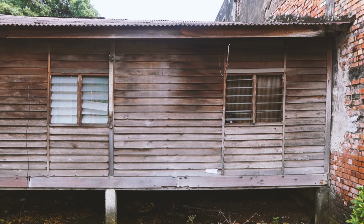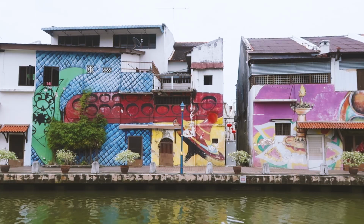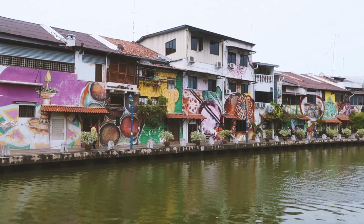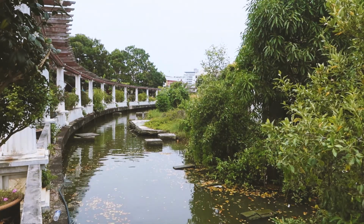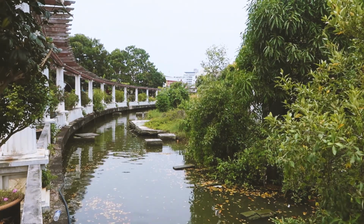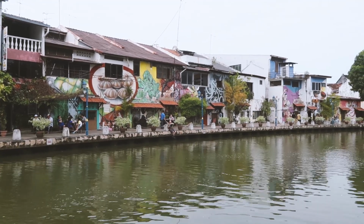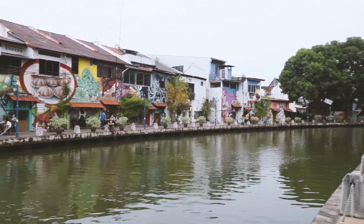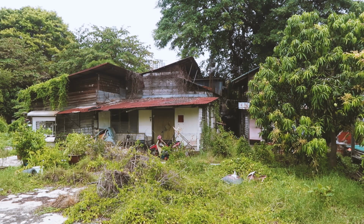And yes, would you believe somebody actually lives in this? Just look at this artwork. And this runs literally all the way along the river here. Give me something like this to explore. Oh, I love it. Much prefer coming to places like this than exploring busy tourist attractions.